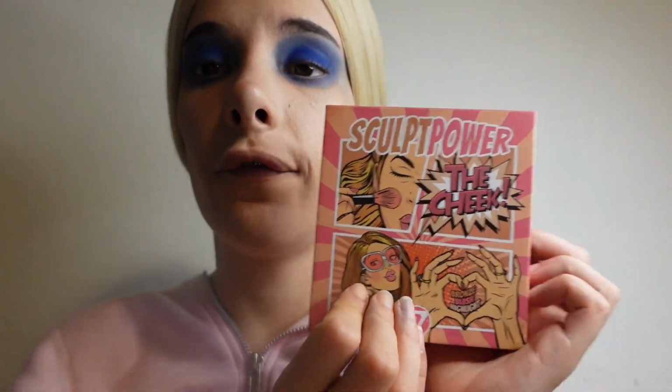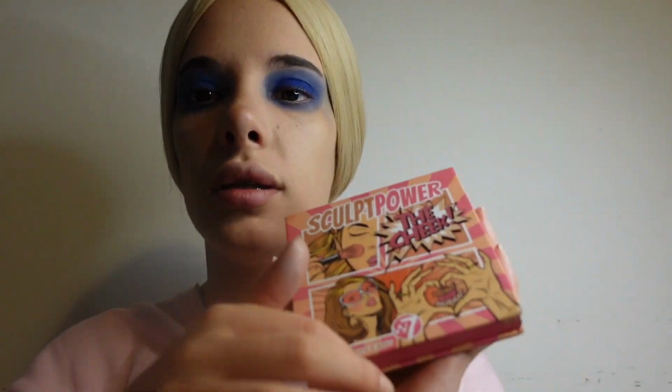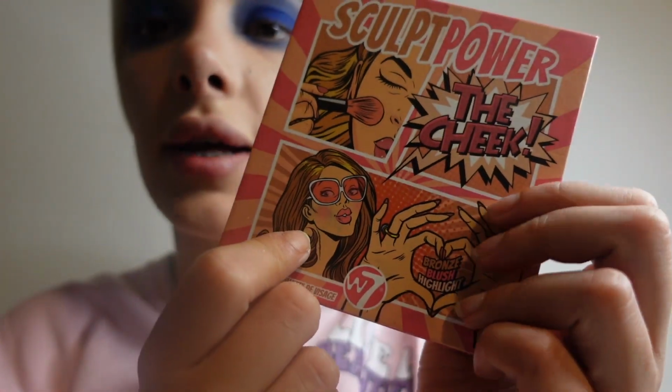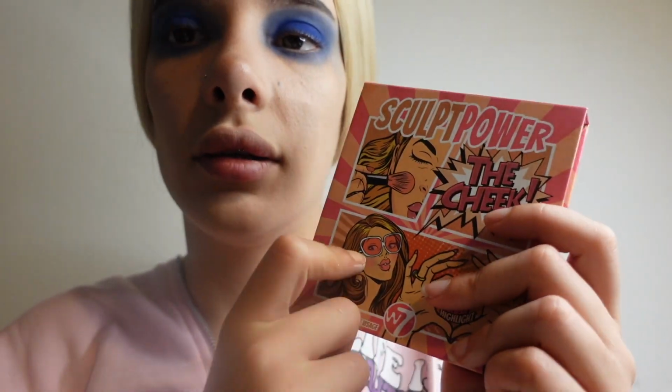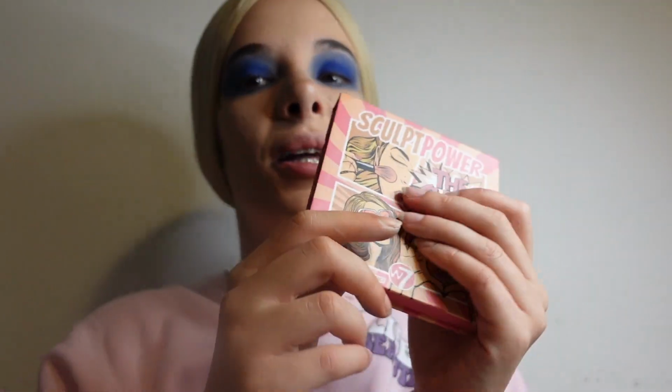Okay, guys. So this is the end. I like to put this blush. I don't know how to call it, but it's blush. I'm going to take this out. Okay, you guys, super cute. It has this little girl, and it has sculpt. Power, it says that.